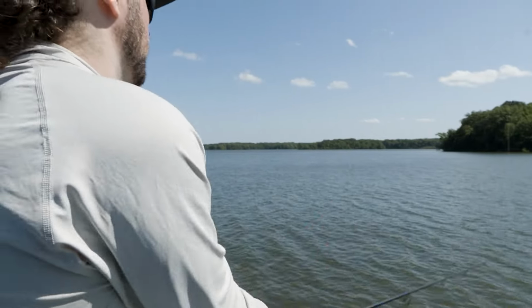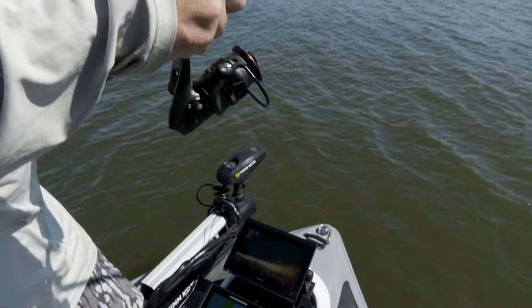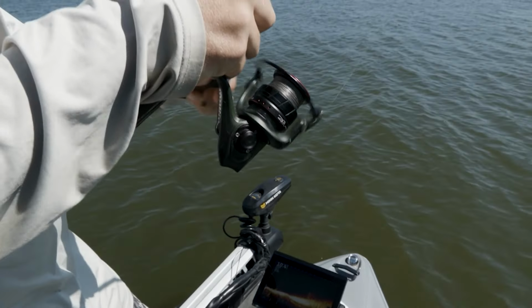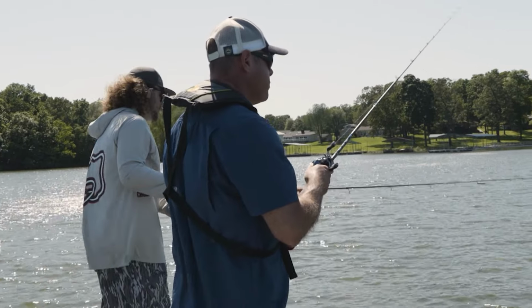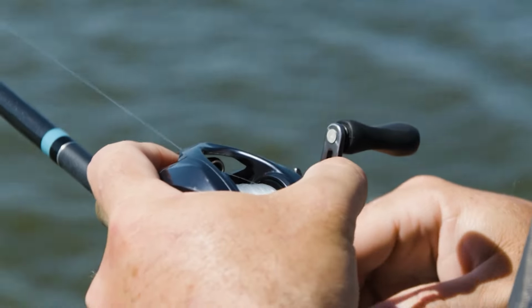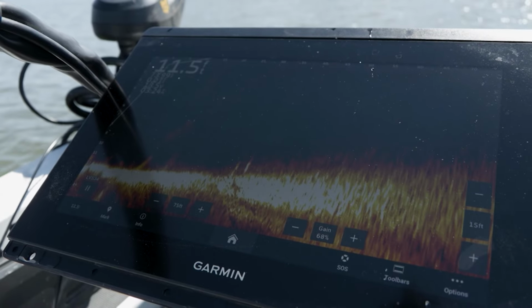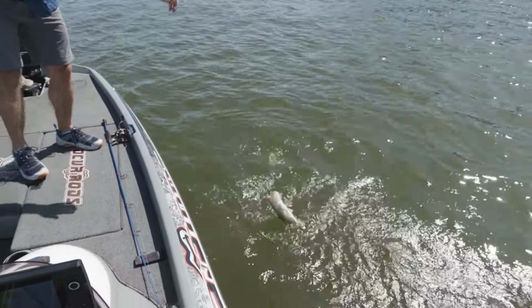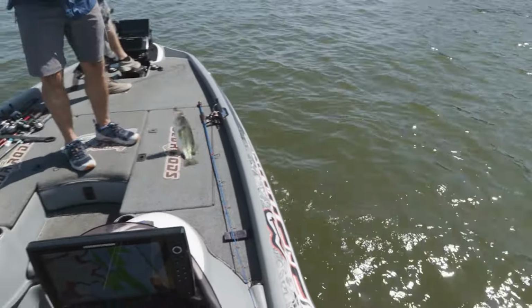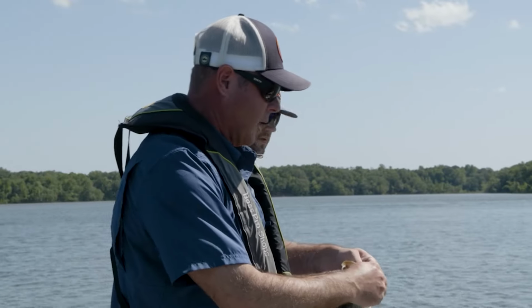Looks like there's something moving around in there. This is just like a little steak mat or something is what this is. Here we go. Don't even need live scope. I'm over here not catching nothing. So I'm just fan casting.